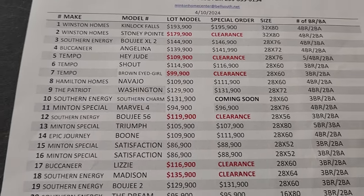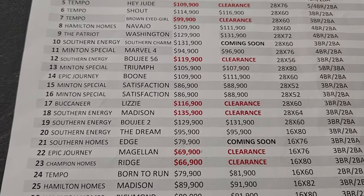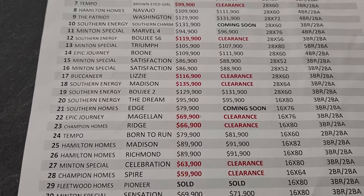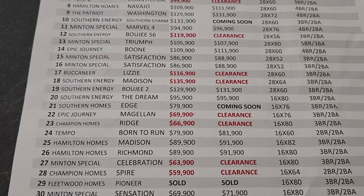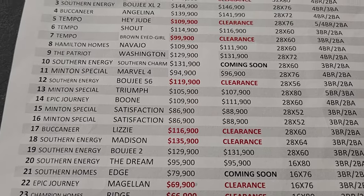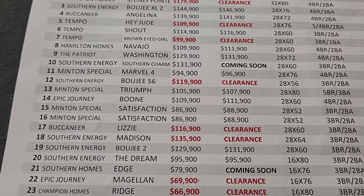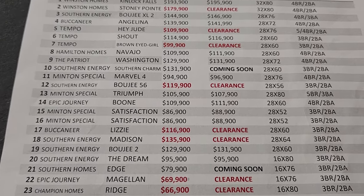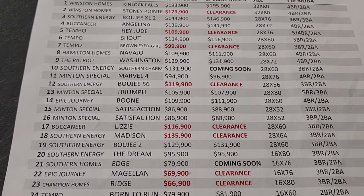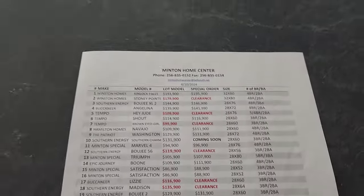Now, like I said, these prices are only at the time of recording, which is April the 12th of 2024. So prices, as you see, can change. They can go up, they can go down. Like I have the Lizzie on the channel, and I think it was $126,900. Now it's $116,900. And the Madison, I've got it on the channel, and I can't remember if it was $150,000 or close to it, but now it's $135,000. So they've got some great deals going on.